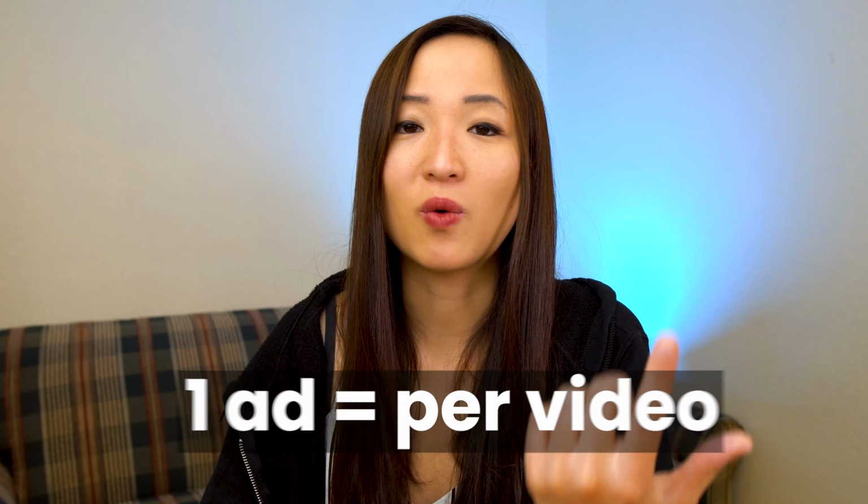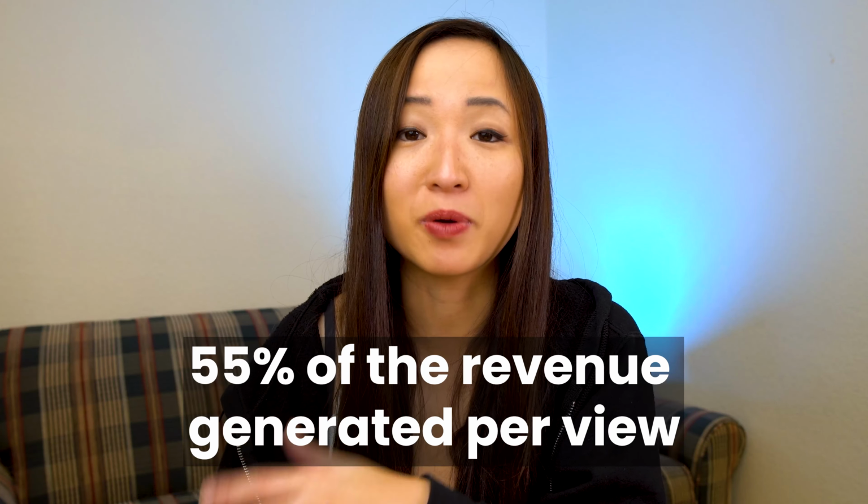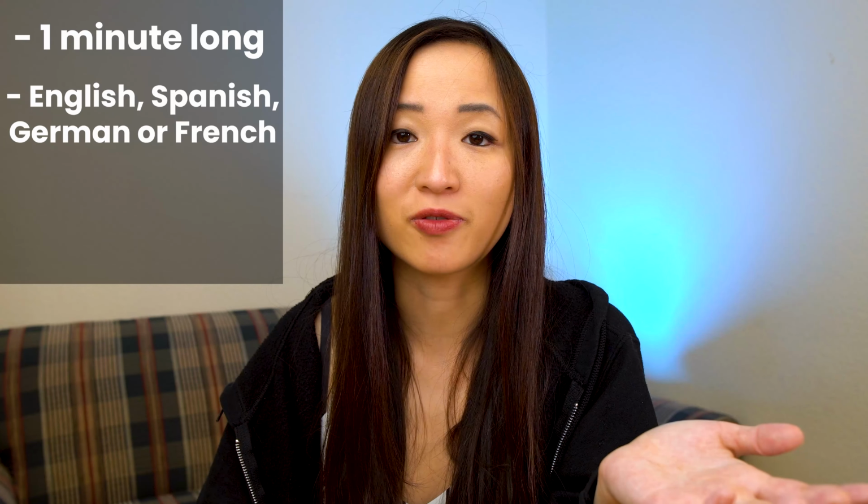Generally, they show one ad per video, and you're going to receive 55% of the revenue generated per view. This is basically the same as YouTube, where they take a 45% cut, and this is all based on views. And then with this, payments are issued monthly. According to the help section, your video has to be at least 1 minute long. It has to be in English, Spanish, German, or French, and it can't violate intellectual property rights.